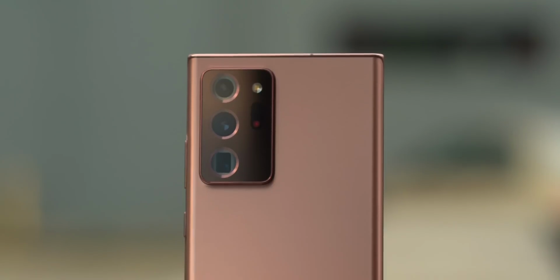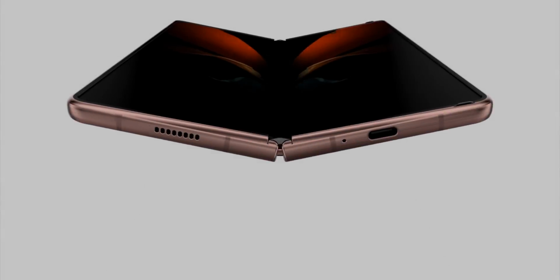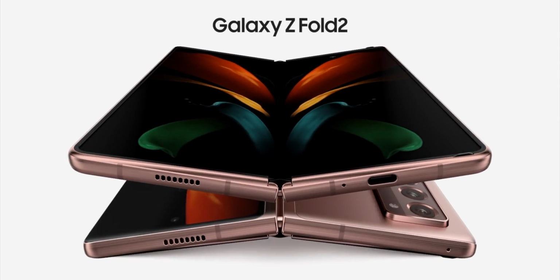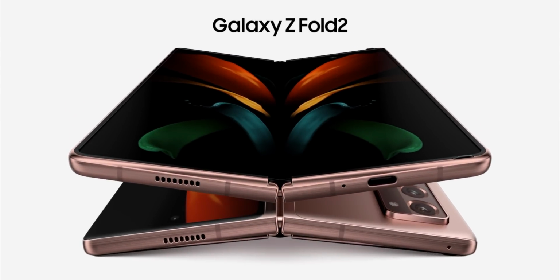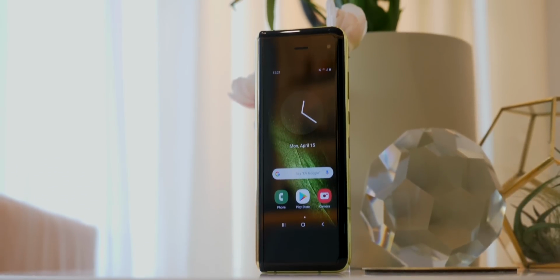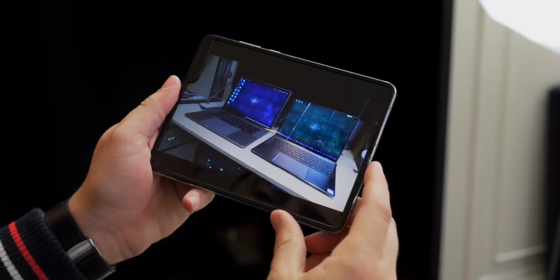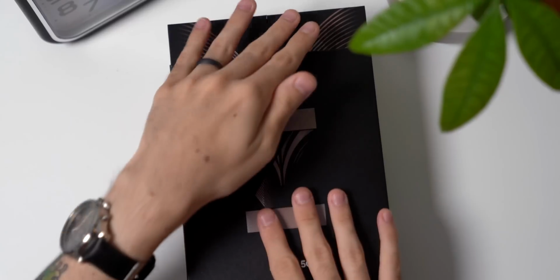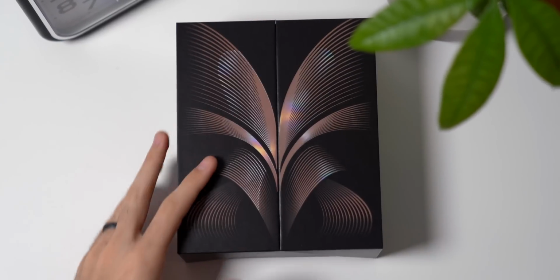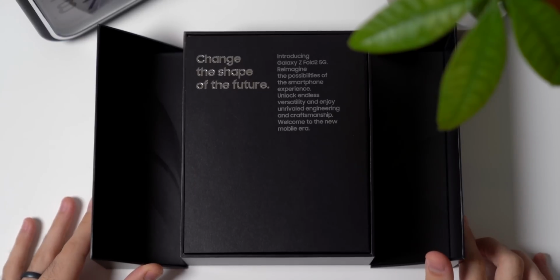So if you thought the Galaxy Note 20 Ultra was expensive at $1,300, the Z Fold 2 takes it to a whole other level at a penny shy of $2,000. But let's remember that that's only $20 more than last year's Galaxy Fold launched at, and there's a lot that's new here. Sliding off the outer cover of the box, we can see this interesting design that folds out from the center to reveal a little pamphlet welcoming you to the foldable experience.